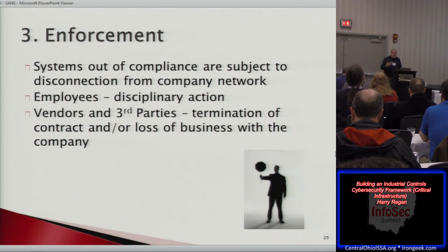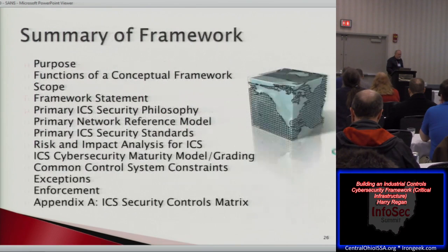And then it's great to have standards. It's great to get people to comply, but you also have to be able to enforce compliance. So systems out of compliance are subject to disconnection from the network, and employees face disciplinary action. If you have vendors and third parties involved, termination of the contract and their loss of business with the company then becomes an article that you can push to enforce compliance.